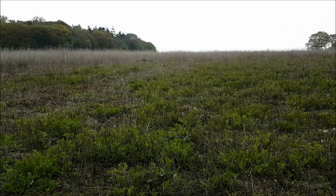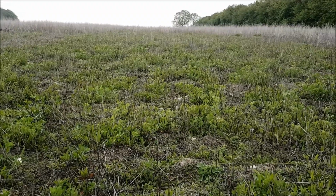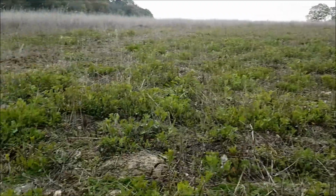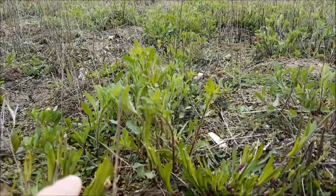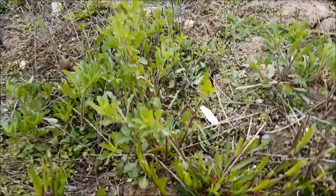So we are here in the wildflower meadow. There's some luminous green. It has all started growing in the past 3 weeks. It's come up quite a lot, and you can see now it is actually too tall for me to scythe. So the rest of the scything is going to have to wait till another time.